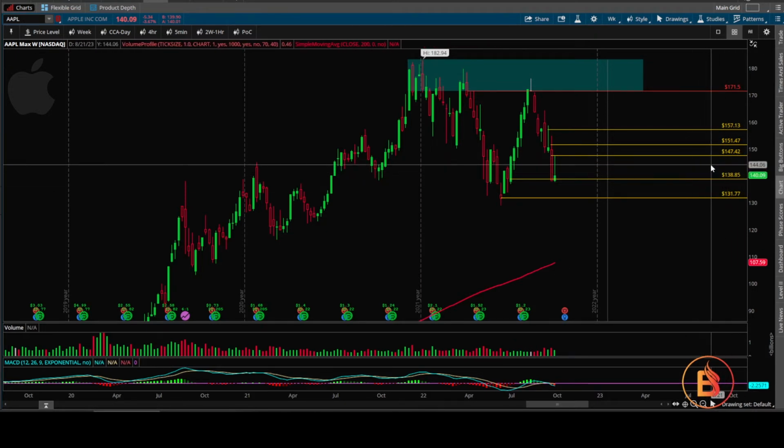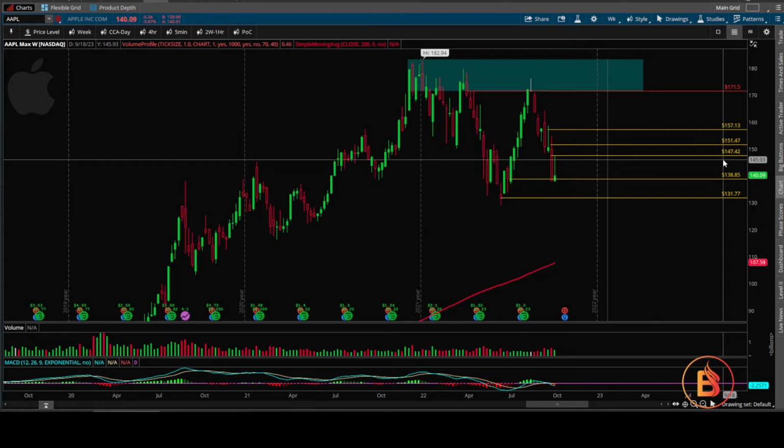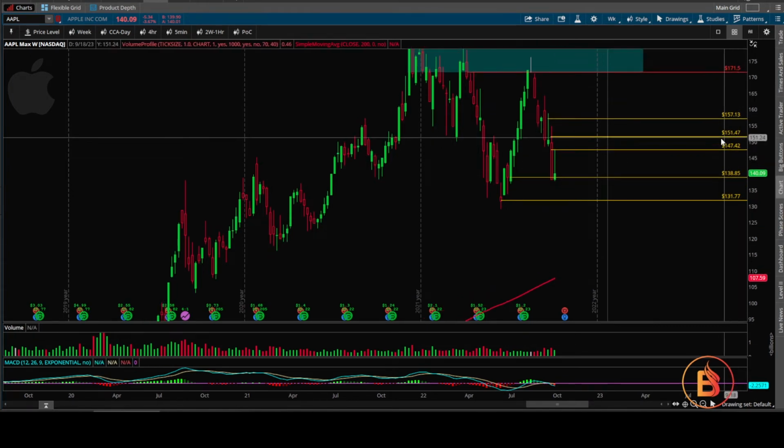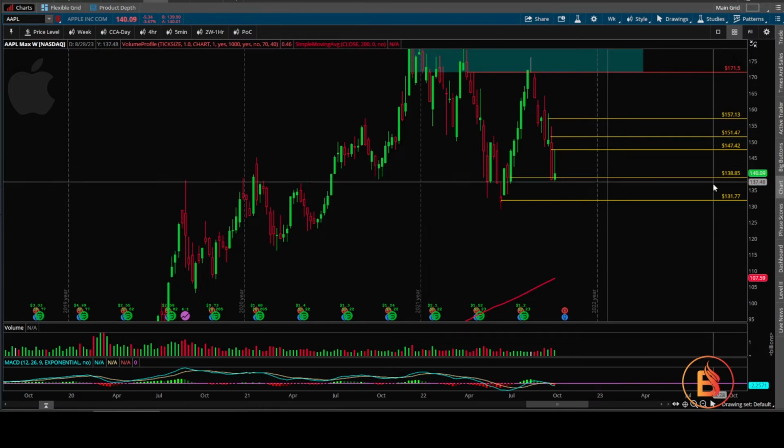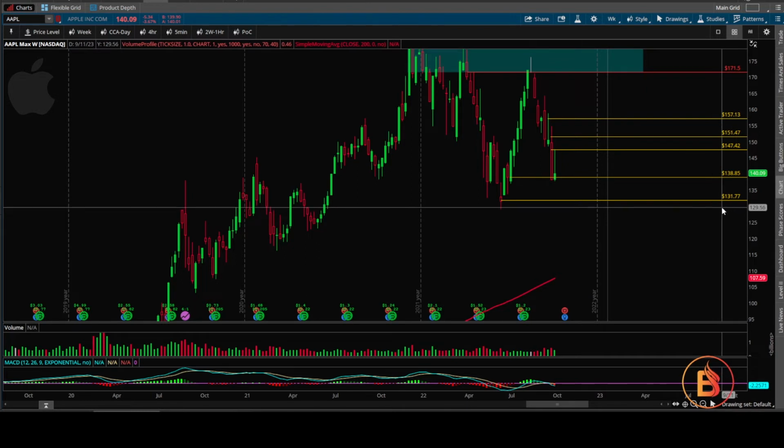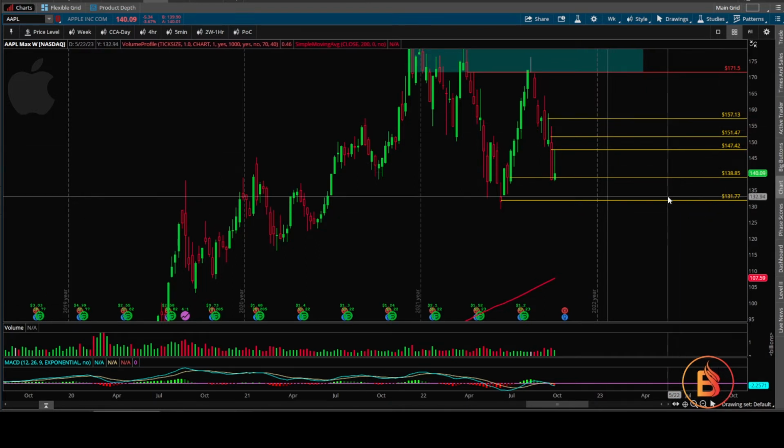It needs to hold $140. If it does, the first level that I'm looking for it to test is around $147.50. If it can get through that, the next level is going to be $151.50. If it can get through that, up to around $157. All right. Now, if it cannot hold $140 or get above $140, the first level that I'm looking for it to test is all the way down to around $132. Okay. So keep these levels on your watch list and let's see what happens.